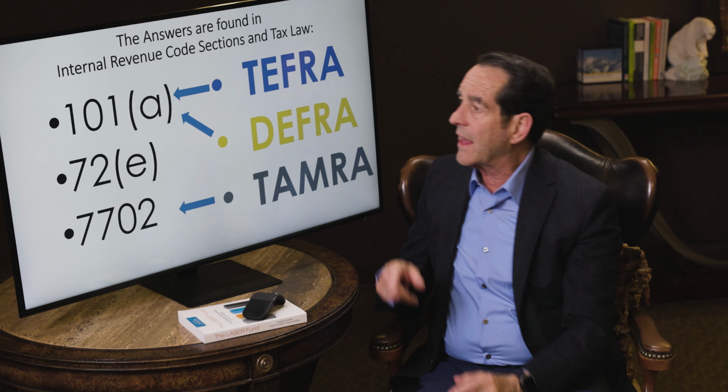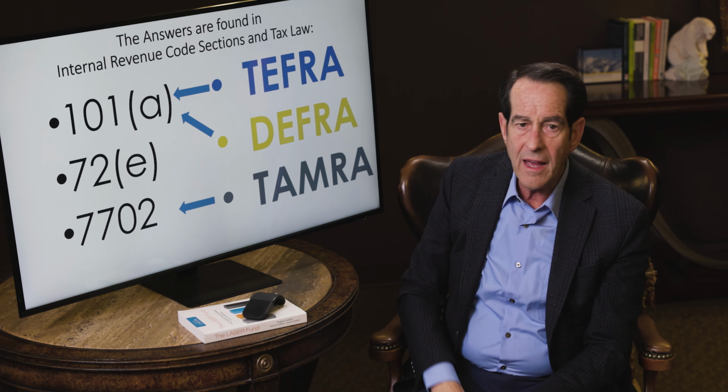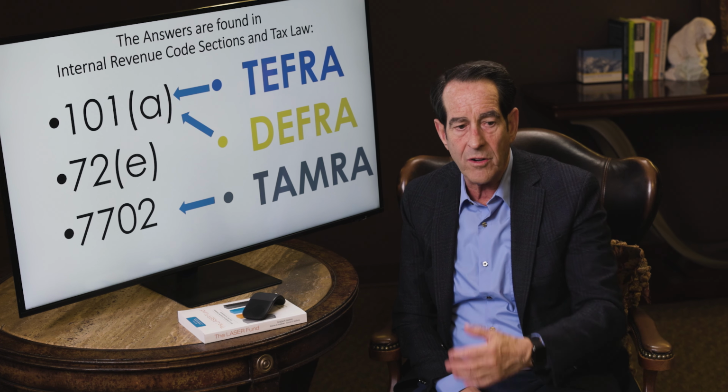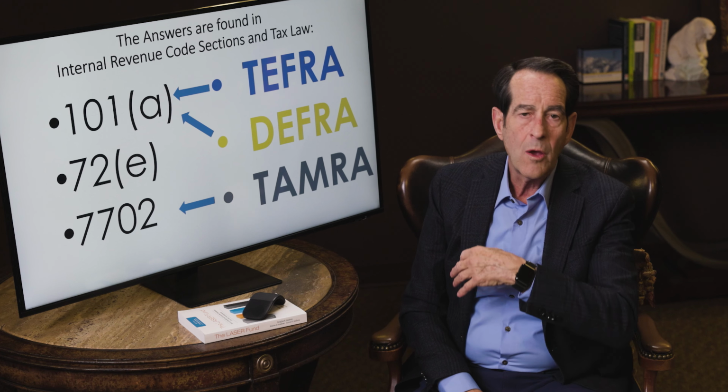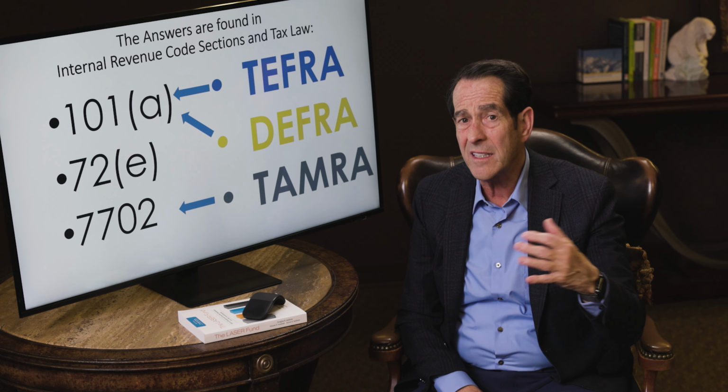They have way more life insurance than they need because they're worried about TAMRA. TAMRA is the Technical and Miscellaneous Revenue Act of 1988, and that dictates whether you can pull out the money tax-free or not. And so they get worried about this one, and then they end up taking way more insurance than TEFRA and DEFRA required. And now, if it could earn 8 or 9 or 11, they're only going to net 6 or 7 because they had way more insurance, meaning the costs are way higher than they needed to be.